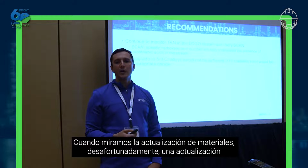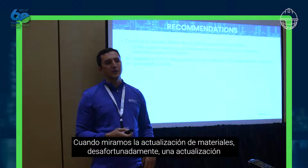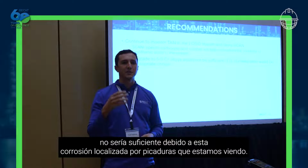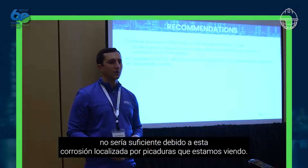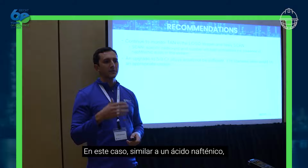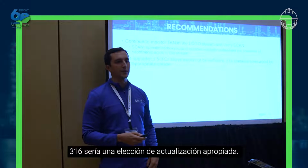When we look at alloy upgrading, unfortunately an upgrade to the low chromes or 5 to 9 chrome would not be sufficient because of this pitting localized type corrosion which we're seeing. In this case, similar to a naphthenic acid, 316 would be an appropriate upgrade choice.